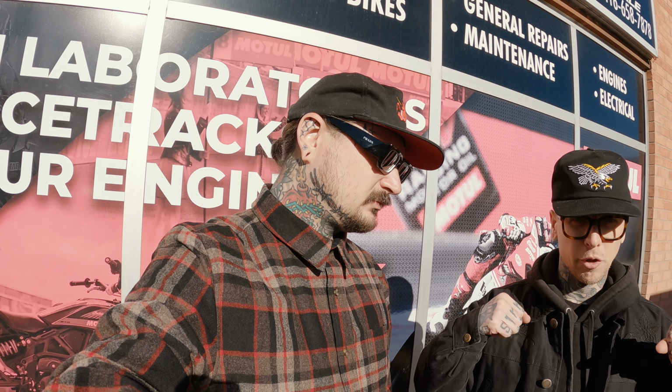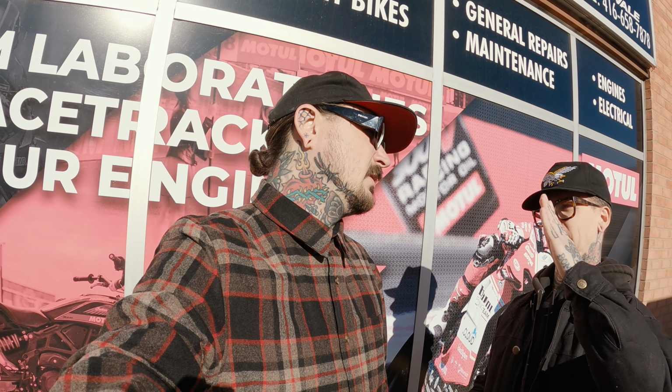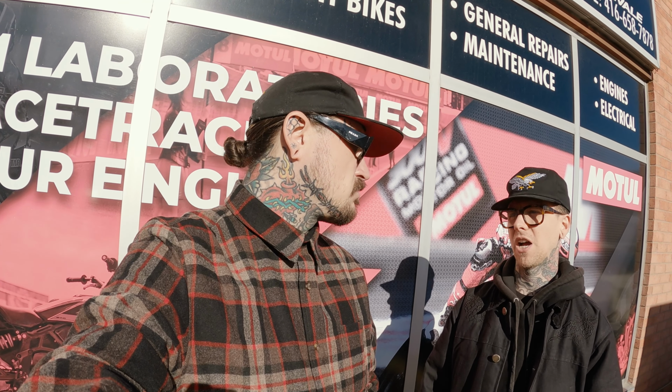I think the bars are going to stay in the stock position. Yeah, you're a bigger dude. I'm taller, so I want to keep it in the stock position. If it was me, I'd probably pull them closer, because I'm smaller. For someone your size, you can just keep them in the stock position, especially because your bars are so high, you're following that angle of the bike anyway. The higher you go, the closer you're getting.